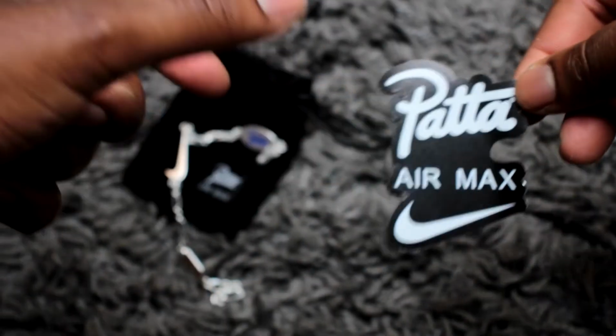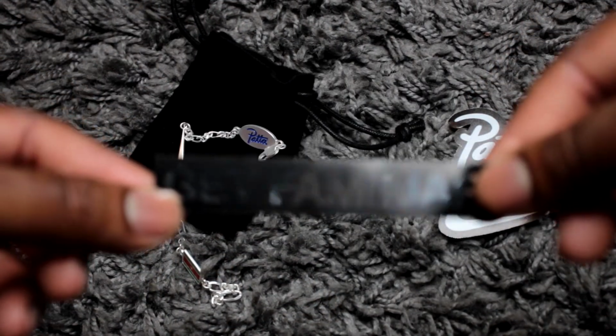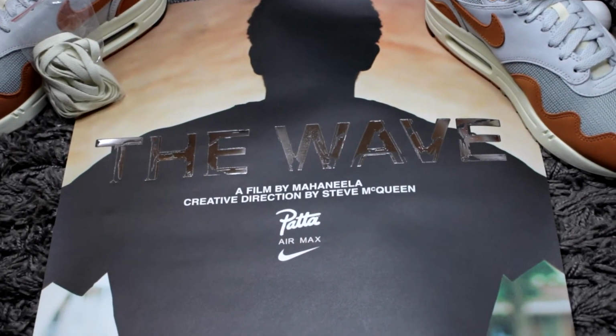And the only difference between the pair I picked up from Patta and the pair that I picked up from the other retailer is that the Patta pair actually came with some stickers. Again, you've got this one here which is Patta Air Max, and it's got both their branding there, Nike branding as well, and you've got this sticker that says get familiar. And it also came with a poster which is very, very sick, and basically just went alongside the release of the actual shoe.